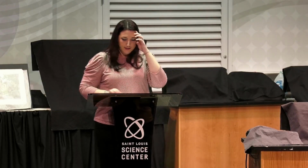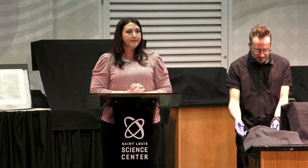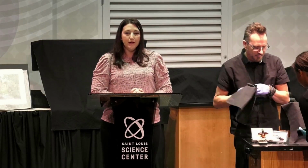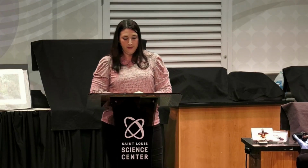All right, we're ready. So let's start this off with one of the most common things people are afraid of, creepy crawlies. First up, this little guy is called the rhinoceros beetle, named for the horn-like projections on his head, and only the males have those. Dave has a close-up view of one for us to take a look at.